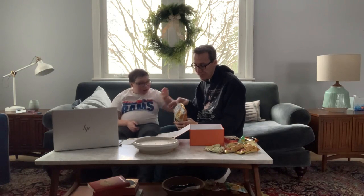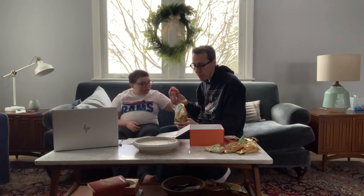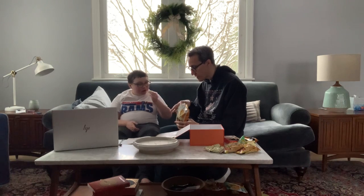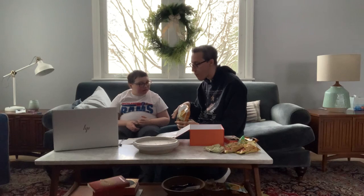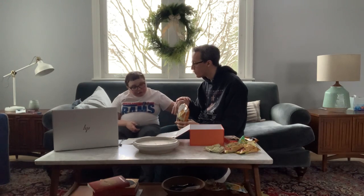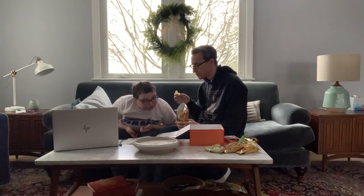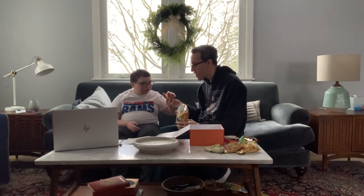Definitely garlic. Truly garlic flavor. Seasoning with garlic powder and fried garlic powder. You like these, huh? What do you think? 10 out of 10.